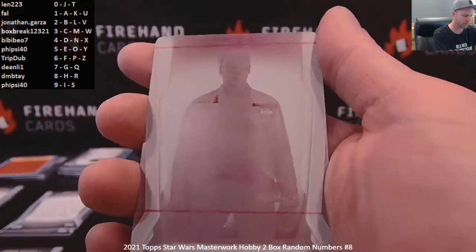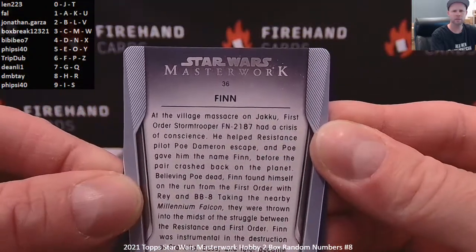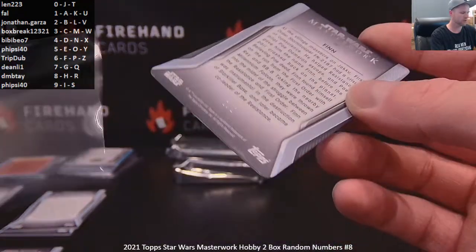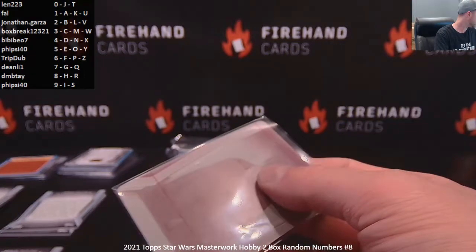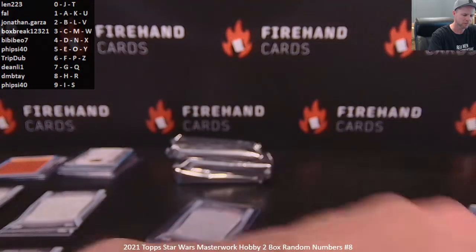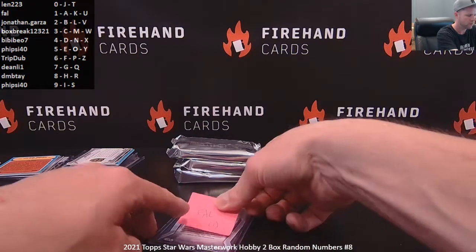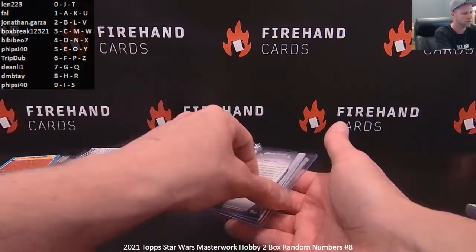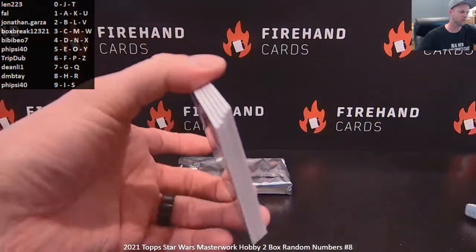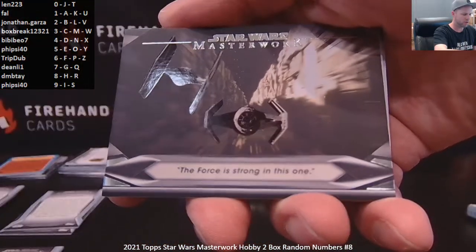95. And it looks like Finn. Magenta plate, 1/1 of Finn. The one spot is Frank, the 1/1. Oops. That's Frank. The force is strong in this one.